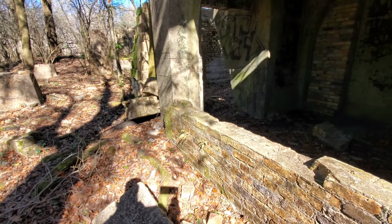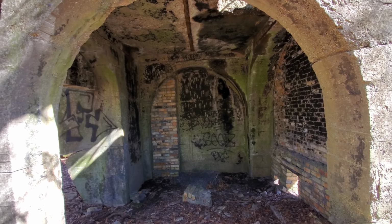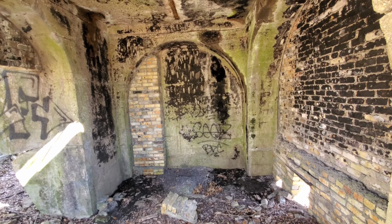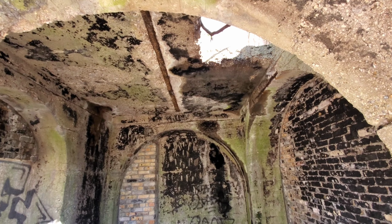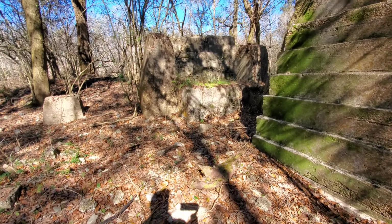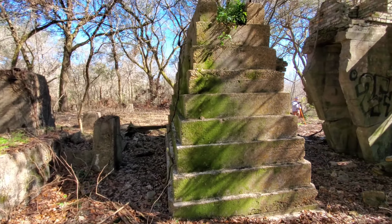There's a little bit of graffiti on this as well. I love seeing the graffiti art and stuff, but when it's these really, really old structures, I like that there's not too much on it. Man, what was this thing? There's almost like a Mayan kind of element to this structure, whatever this is. It's an interesting build.